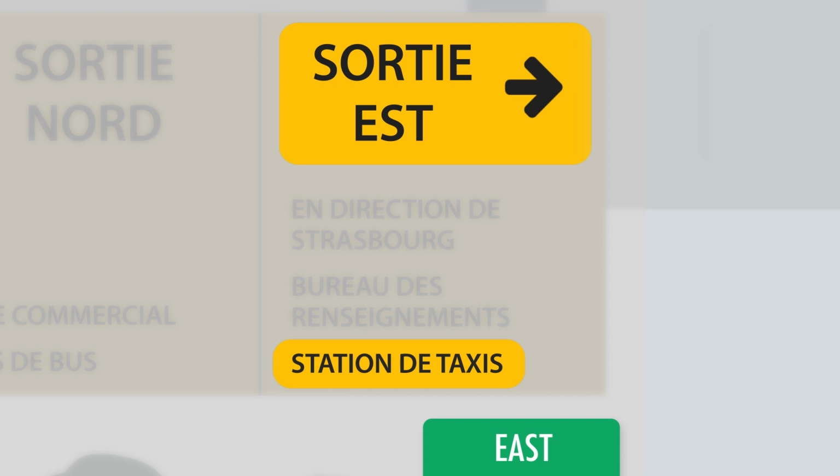You should take the east exit in order to get to the taxi rank. Sortie Est.